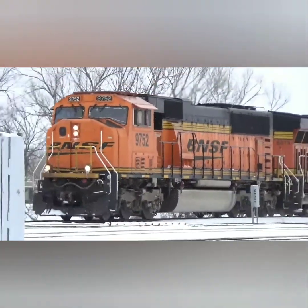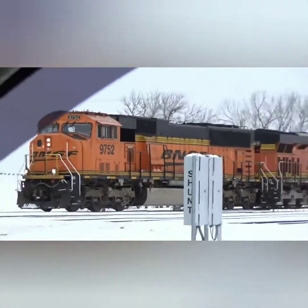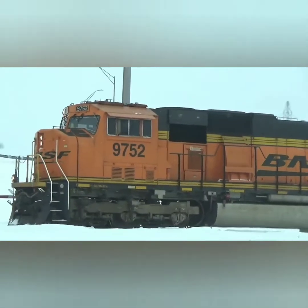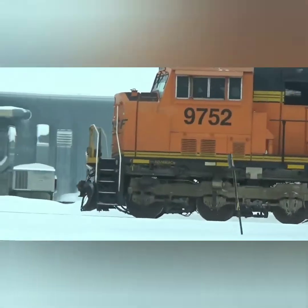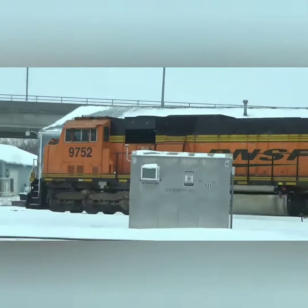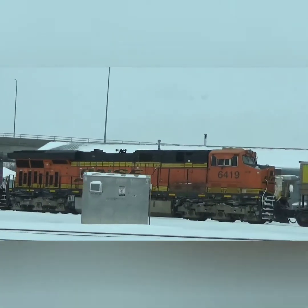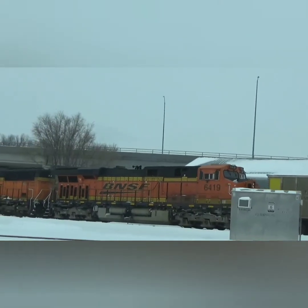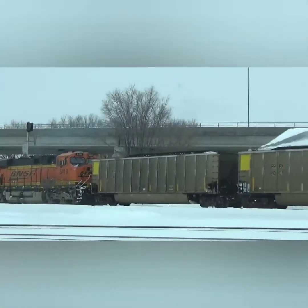9752 is the number. The radiators for the, what is it called? The dynamic brake system. It's an SD70 Mac. There you go, Joe Kemp. BNSF still running 70 Macs. And I don't know what the second unit is. Might be an 80 Mac, actually. This is now heading south with its loaded coal.